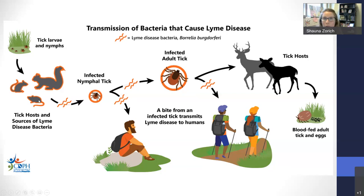As I said previously, the white-footed mouse is a very common carrier for Borrelia. So let's say that this mouse here is infected with Borrelia burgdorferi, and a larva takes a blood meal from this white-footed mouse. When that happens, that tick can become infected with Borrelia itself.